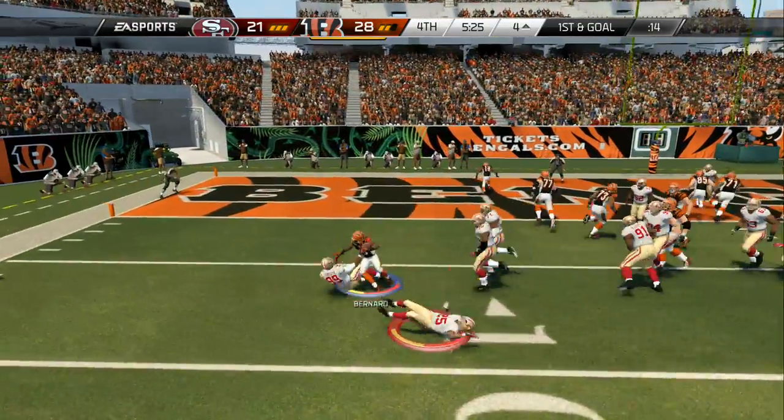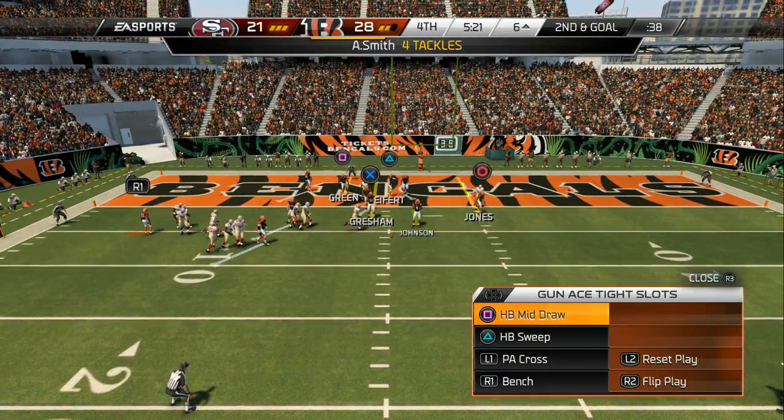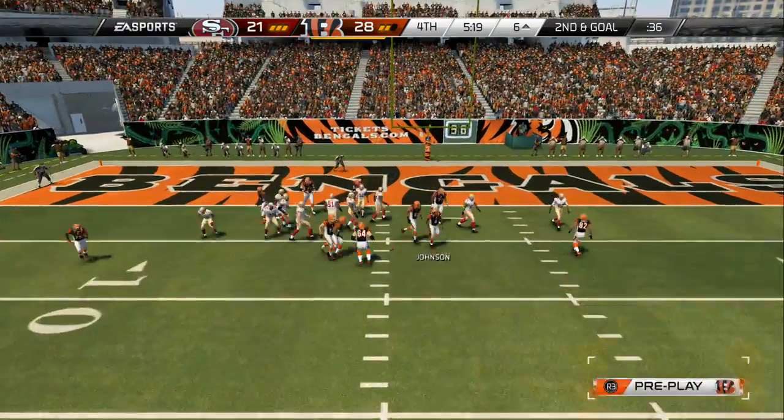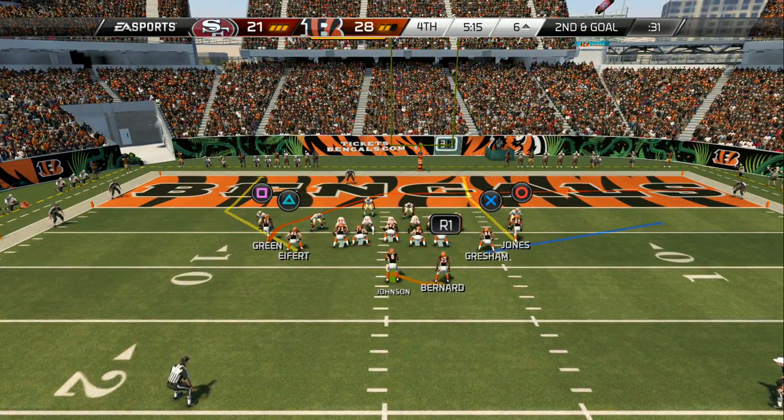They give it to the back, and he's running off tackle. Good job by the defense. They stopped the offense that time on first down. Now the defense is in a good situation. That's second down coming up.